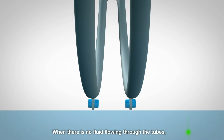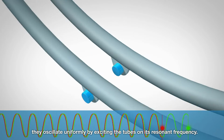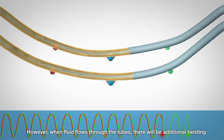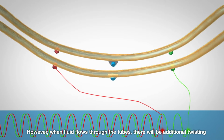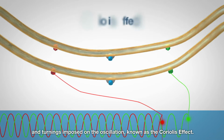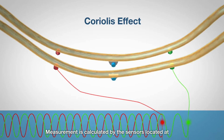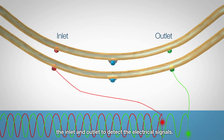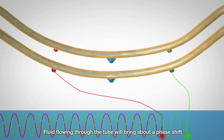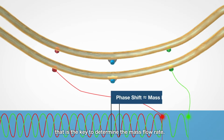When there's no fluid flowing through the tubes, they oscillate uniformly by exciting the tubes at their resonant frequency. However, when fluid flows through the tubes, there will be additional twisting and turning imposed on the oscillation, known as the Coriolis effect. Measurement is calculated by the sensors located at the inlet and outlet to detect the electrical signals. Fluid flowing through the tube will bring about a phase shift that is the key to determine the mass flow rate.